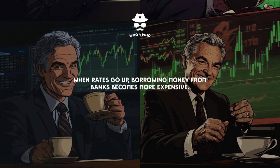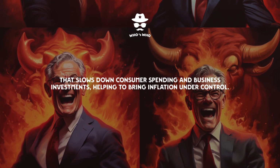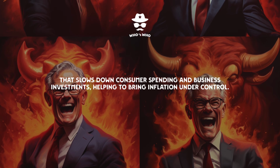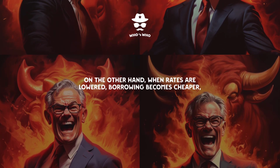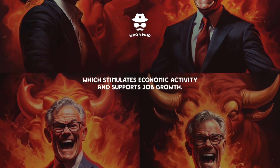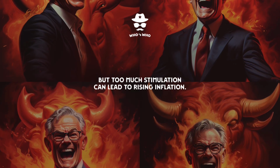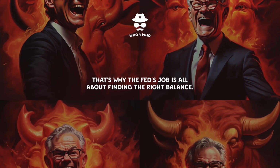When rates go up, borrowing money from banks becomes more expensive. That slows down consumer spending and business investments, helping to bring inflation under control. On the other hand, when rates are lowered, borrowing becomes cheaper, which stimulates economic activity and supports job growth. But too much stimulation can lead to rising inflation. That's why the Fed's job is all about finding the right balance.